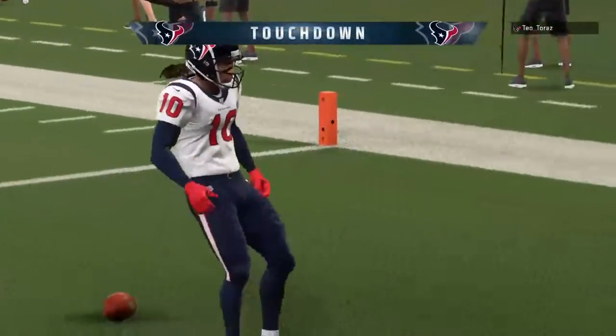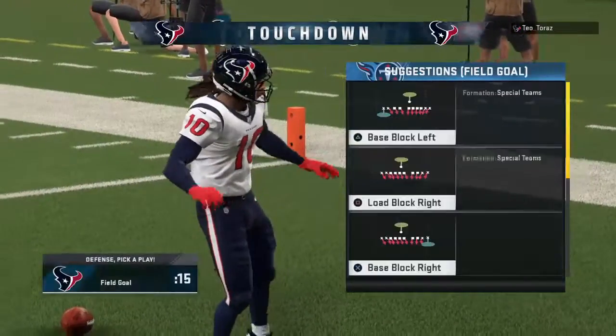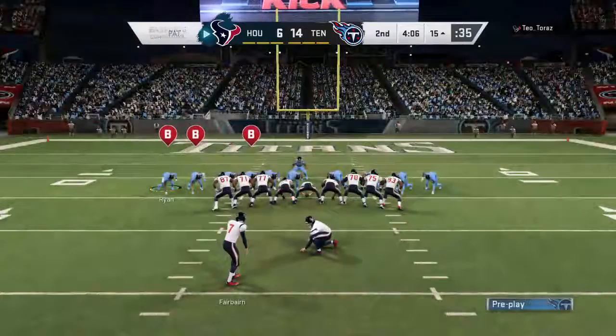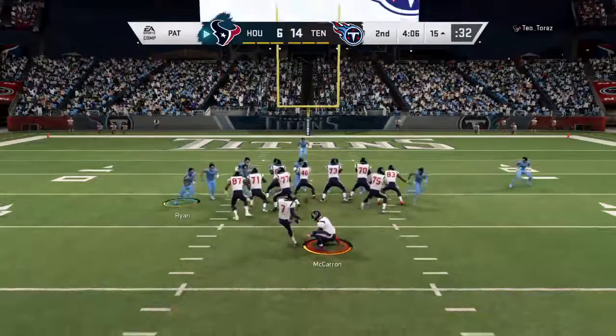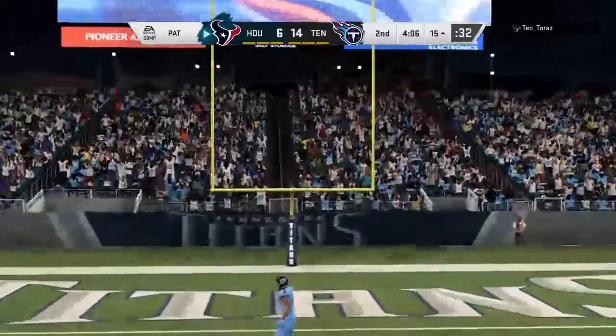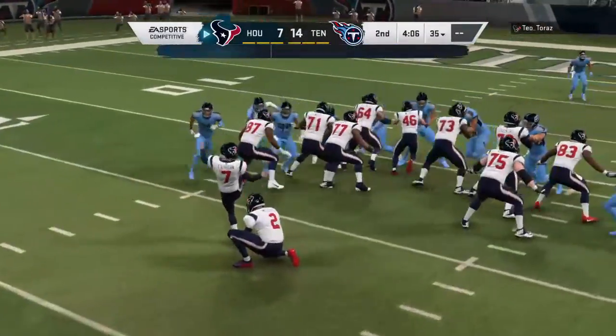Touchdown, Houston. DeAndre Hopkins, 92 yards. And the Texans are able to show off their quick strike ability. They were already down 2 scores early. They needed something to try to stem that tide, and that certainly qualifies. A big play to get them in the end zone.